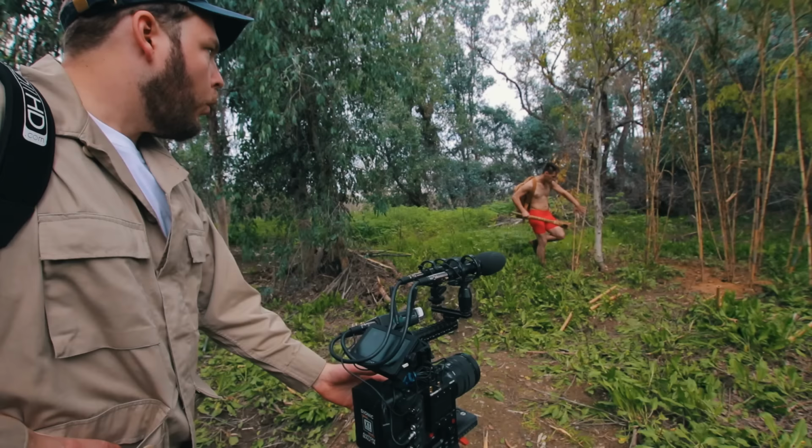Most difficult visual effect shots we've ever done. We need precise help with this. Quiet on set! Hold. Break an ankle, break a wrist.